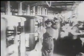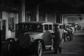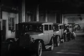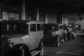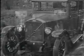Towards the end of the 20s and at the beginning of the 30s, Volvo's production was somewhat modest. Inspiration came in the first instance from the USA, when skilled Swedish engineers who had worked in Detroit returned home with new technical skills and American-inspired designs.